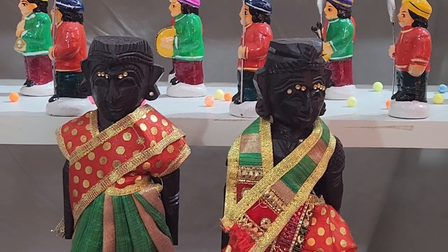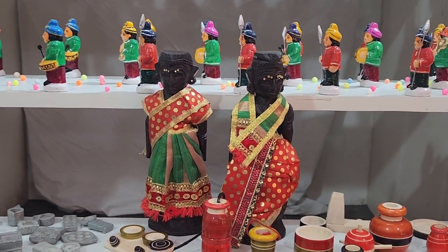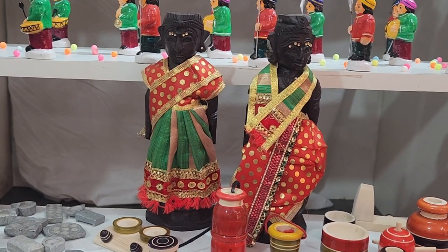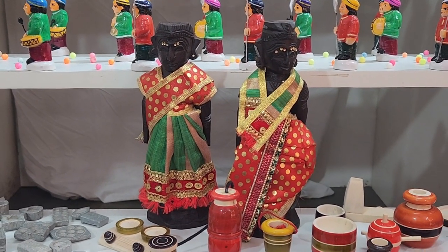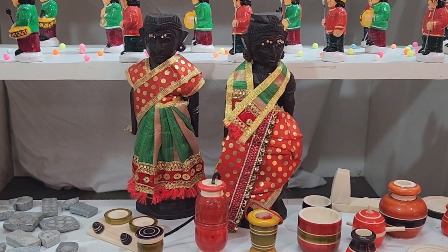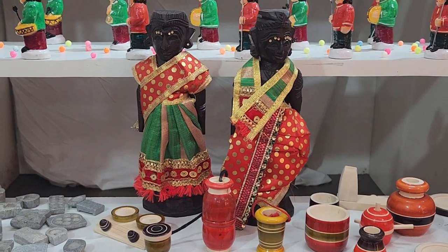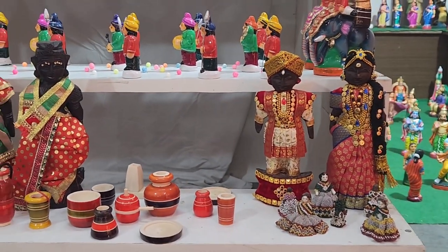The central dolls are called the Marapachi dolls, which constitute the symbol of the Bommala Golu. You get them only as plain wooden stuff, but Rithika has dressed them up in her own style. She's tied clothing to both of them. To the other side of the same, you'll see another pair of Marapachi dolls.